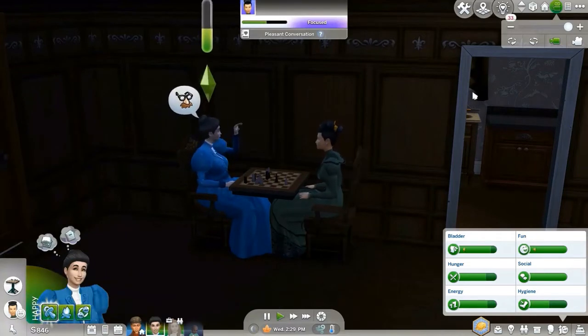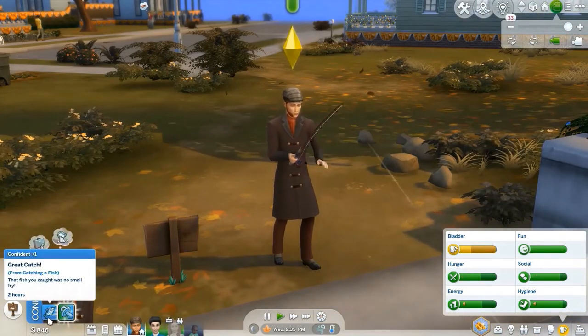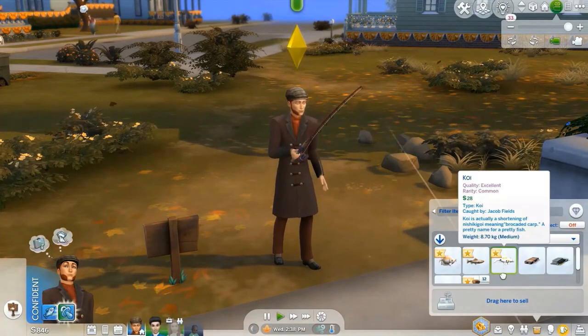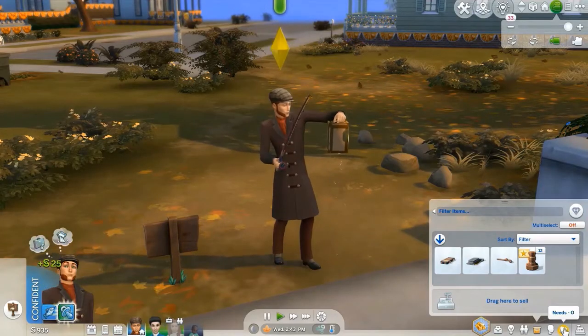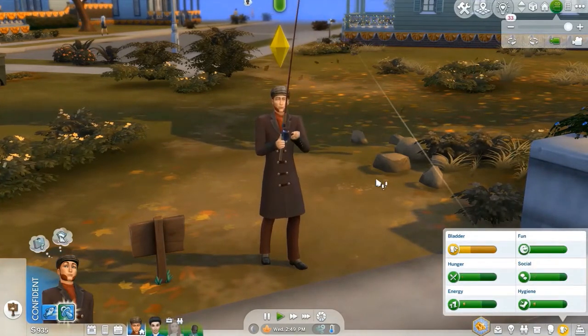Should probably go check on Jacob. Well, he's having a great time. He's feeling confident. He caught a great fish. He's caught these three, all of which we will sell because we do need the money. Oh, that was an upgrade part. I don't think fishing up here is really any better than fishing behind our house, honestly. I think it's kind of the same.